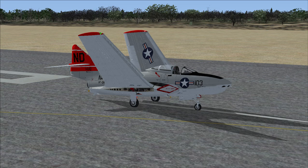1,988 Cougars were produced. Though too late to see use during the Korean War, the Cougar was used by the United States Navy to set a transcontinental speed record, flying 2,438 miles in 3 hours, 45 minutes, and 30 seconds. The Blue Angels also used the Cougar from 1955 until 1957.